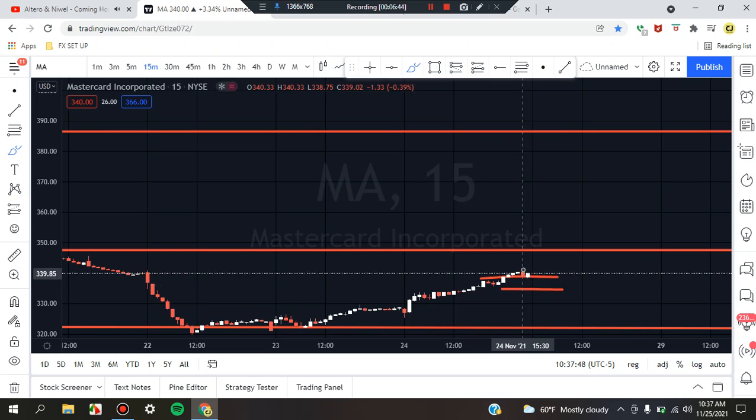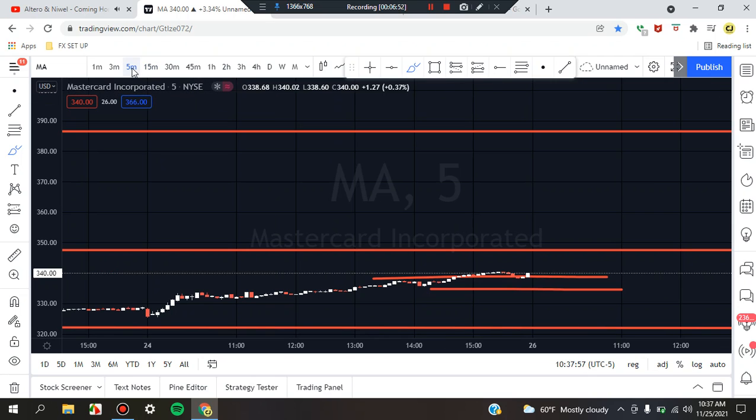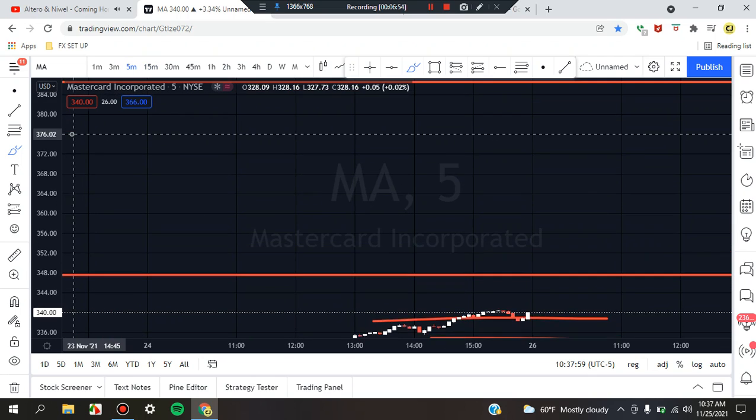Well, it's at the top of our high, so we have to wait to see if it's going to break and retest. If not, it's going to head back to that mid. If not, it's going to head back to that low. But this market still has to form and do some more things before we see some type of entry or have an idea what the market's going to do.